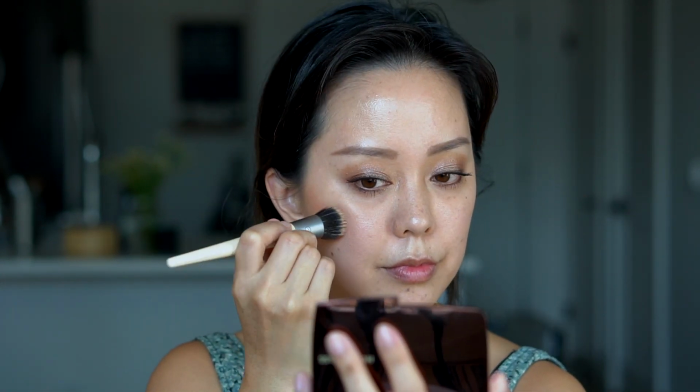I also like this blush. What I love about it is it applies like a cream, but it just sets like a powder, so you don't have to worry about it moving or sliding on you or anything like that. I'm gonna use the highlight.